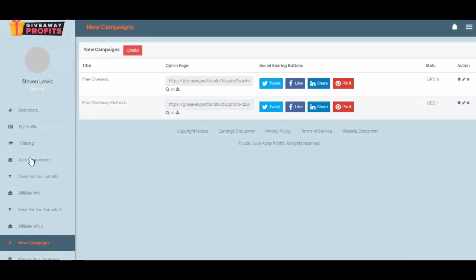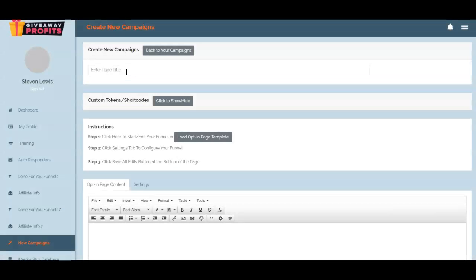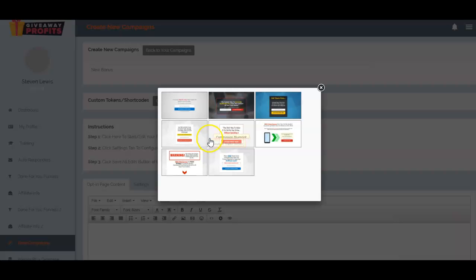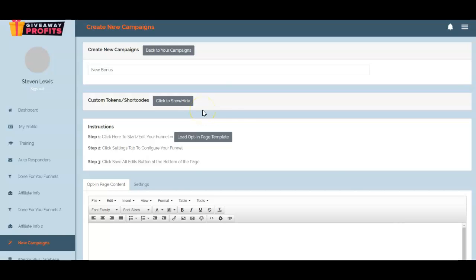You can come over here and start a new campaign. If you have the OTO, if you want to do it that way, you can actually just create a new one. If you want to create your own campaign, let's just say new bonus. Just name it that for demonstration purposes. Load opt-in page template. You get to choose any of these templates. Let's just go ahead and click on this one right here.